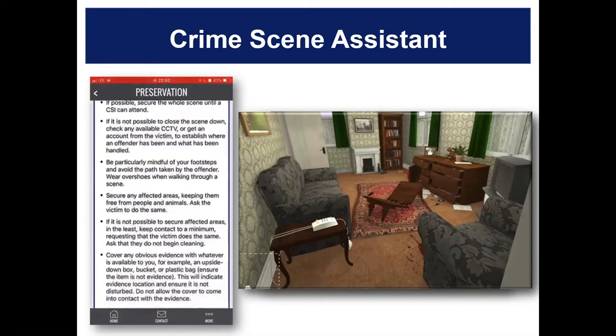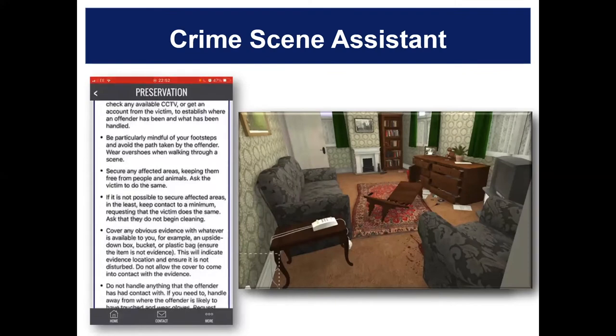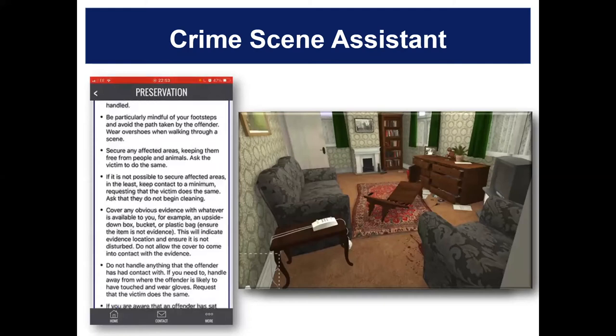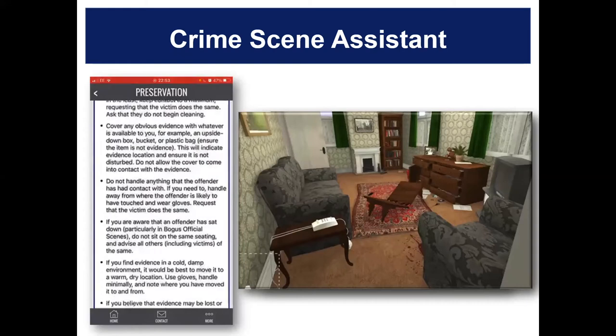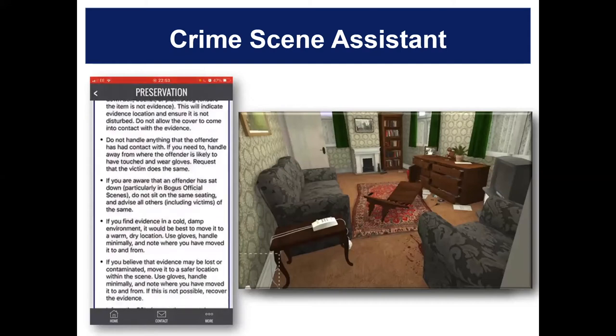The app prompts me to be mindful of contamination and make sure that I give the victim good advice regarding avoidance of areas with potential evidence. If I believe, however, that evidence is at risk of becoming contaminated, the app recommends that I either cover or move it, and it also recommends how best to do this.